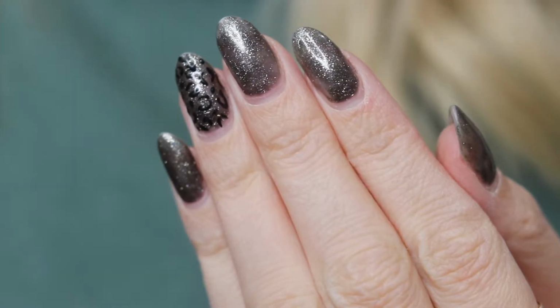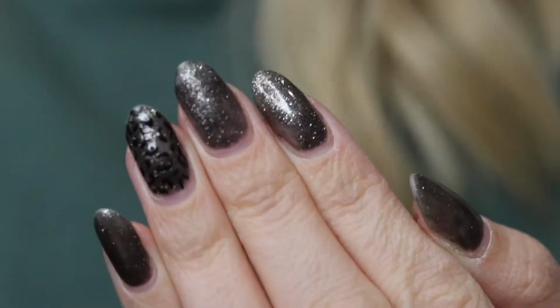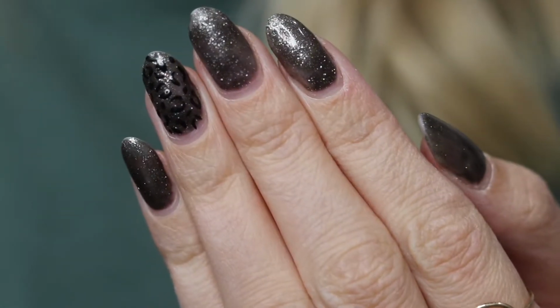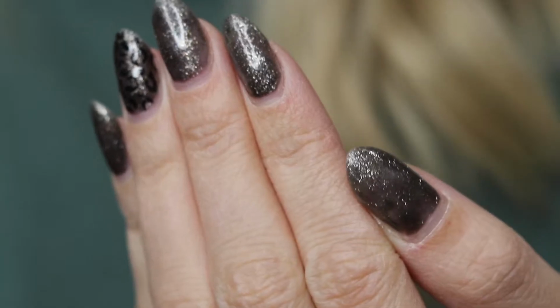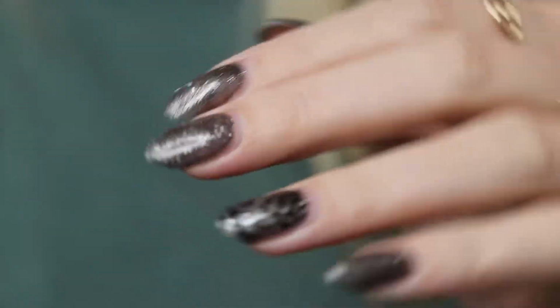It is looking rough. I put it on right after Halloween, so you can see how it has grown out, but there's absolutely no chipping, and the color still looks great, even though I need to redo them. If I was going to do it over again, I would definitely just start with Luxa and save my money. These run for about $17 a bottle, so they are definitely more expensive.